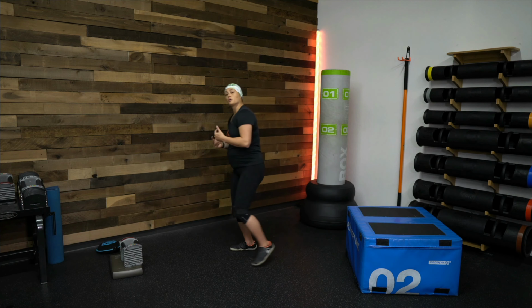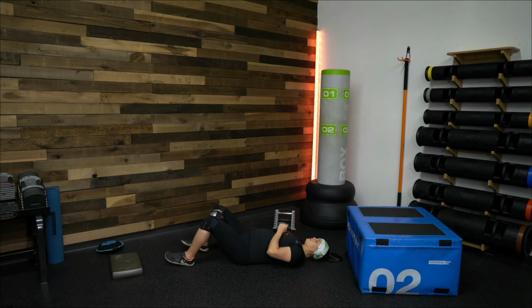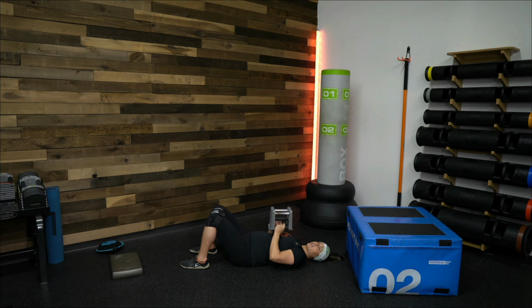Our second exercise, we're gonna go prone. Excuse me, we're going supine. We're going belly up here. I'm doing that nice bridge hold. We're gonna add in a little chest press to this.